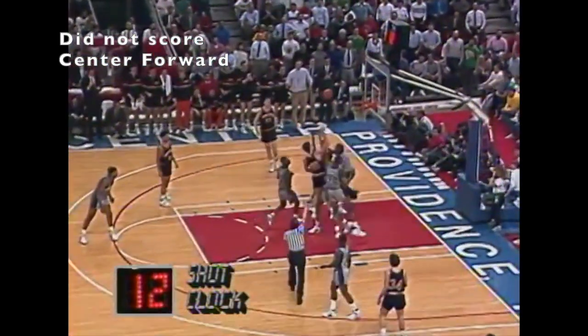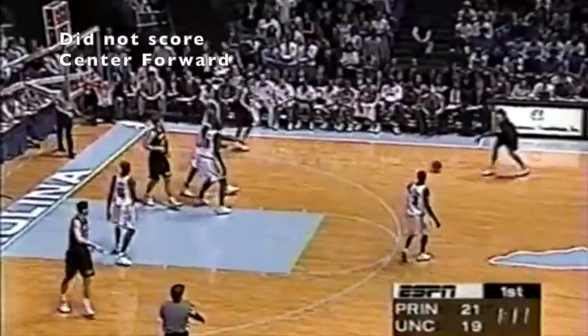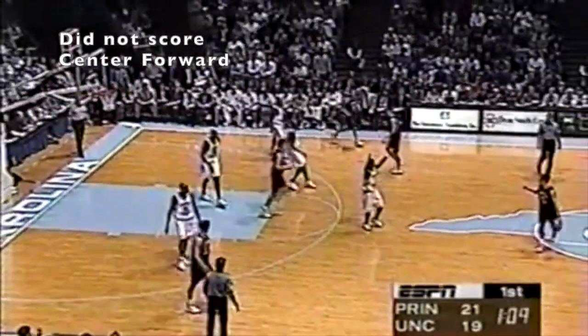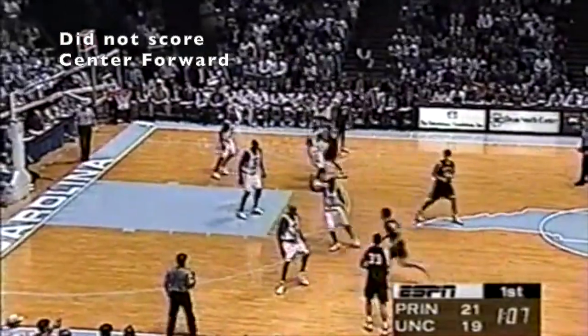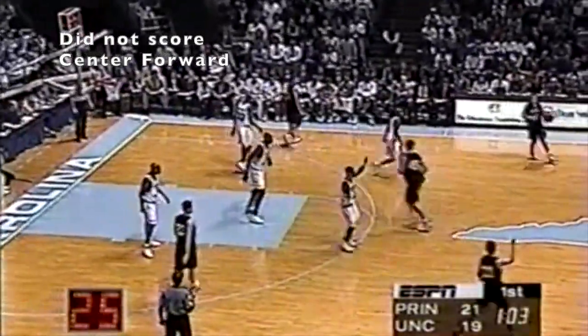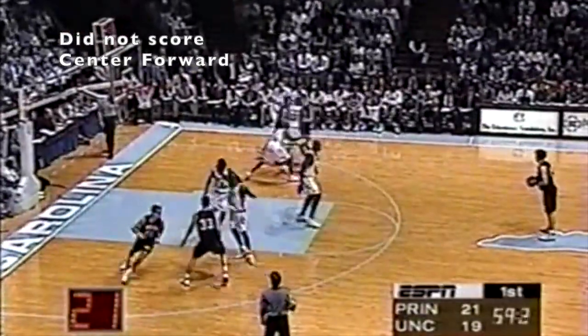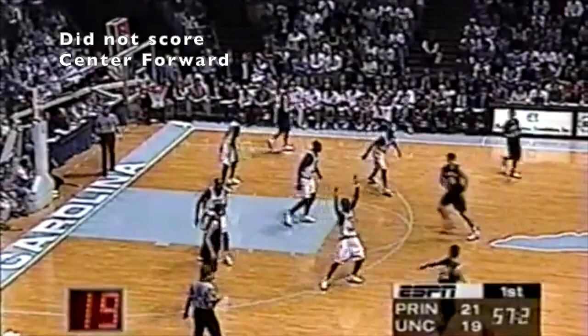Returns. Got a step on Mourning. It is saved, and a new 35 for Princeton. North Carolina is very fortunate tonight that the trifecta is not tickling the twine. Right. They are really fortunate. But that's a credit to North Carolina with the way they've extended defensively on the perimeter. You've got to credit the coaching staff.